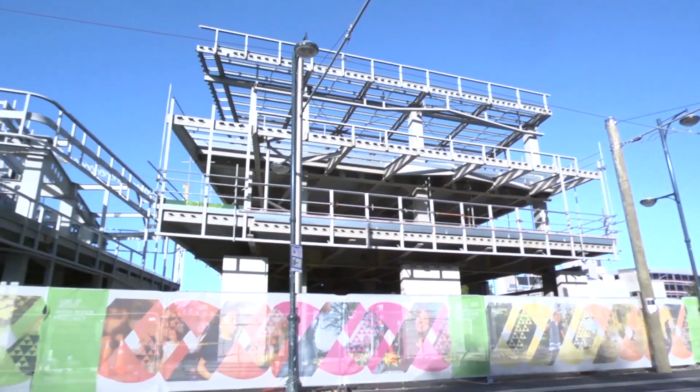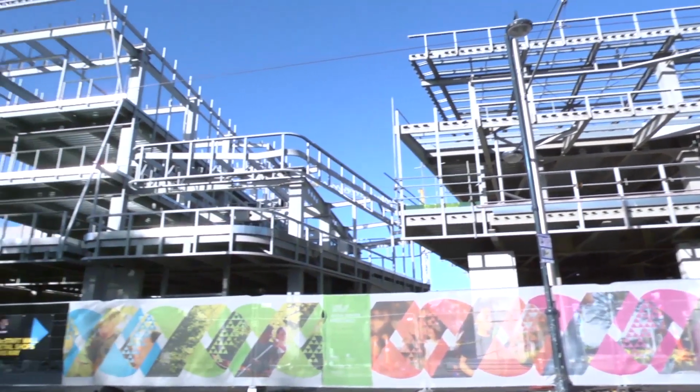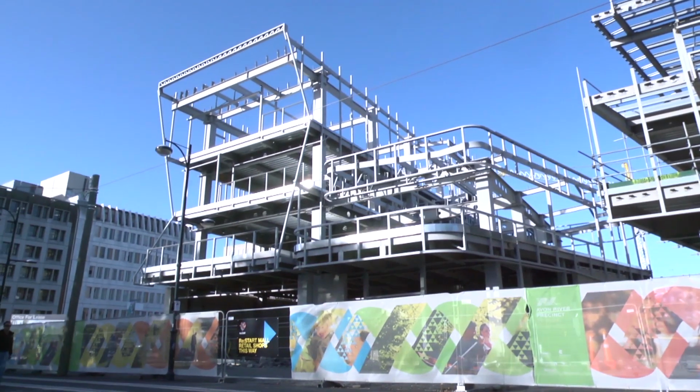And I'm suggesting that we look at our rooftops and see what kind of commercial, not hobby stuff, commercial food production we can do in cities on the rooftops. I think there's huge potential for that. Cities are going to get bigger?